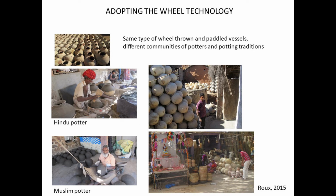I will now turn to the second theme addressed by several papers, namely the adoption or non-adoption of the wheel technology. First of all, with regard to the non-adoption of the wheel technology, the example of the grey burnished ware in Greece shows that the same types of vessels were made by different communities of potters, some using the wheel, others not using it. These communities lived close or at a distance from each other.